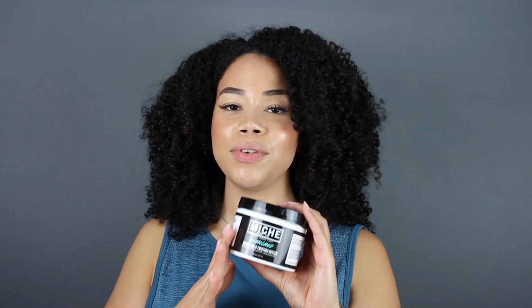I'm going to be the first one on that site getting that gel, because every time I try a Miche product, I feel like it was made for me because it's just so moisturizing. It's perfect for a thick head of low porosity, dense curls. So if you guys have been curious, check out Miche. Again, another brand that is absolutely amazing for our hair type, super moisturizing, and it gives you so much definition, shine, all of that. Check them out.